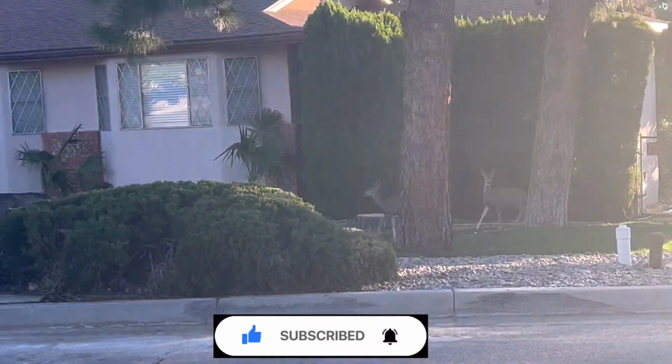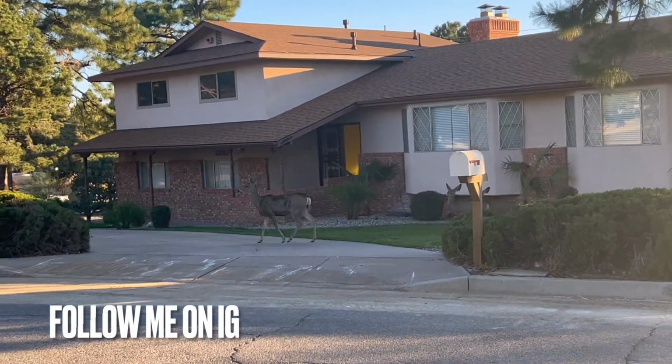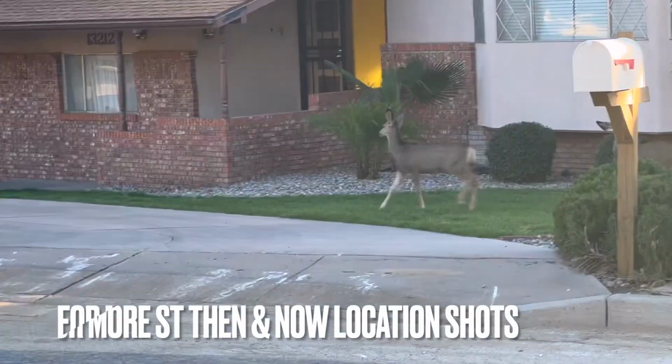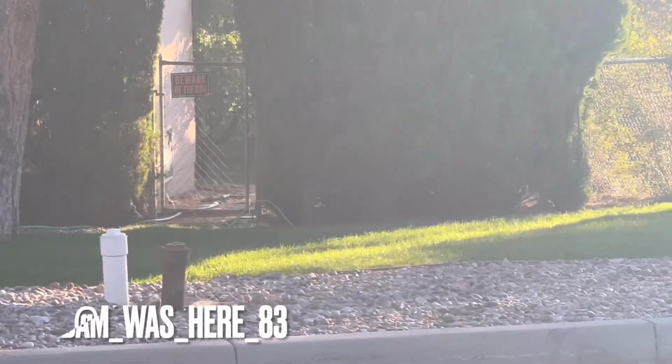Wow, they're just coming right out. Damn, I didn't expect that, but look, they're right in front of my location. Oh look, it's a little baby. Wow, they come around the backyard.